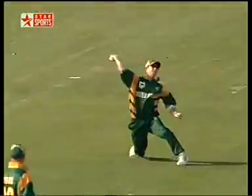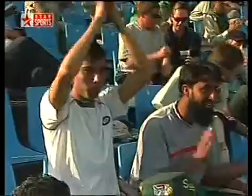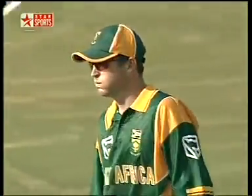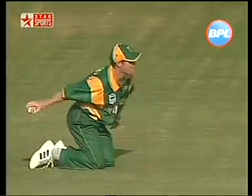Look how quickly he gets up. That is a secret. Any of you watching this? Yuvraj's looking at him as if to say, which planet have you come from? You were talking about it earlier. It's no doubt the South African fielders make the South African bowlers look better perhaps than they are on occasions.